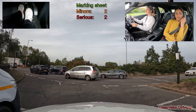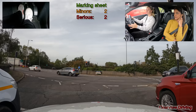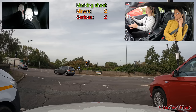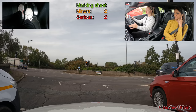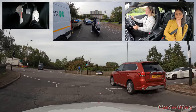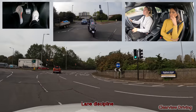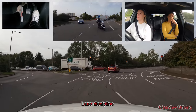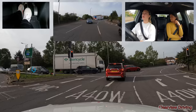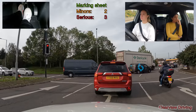As we enter this roundabout, Erin gets a serious fault with lane discipline. We're currently in the middle lane between the van and the red car. As soon as we enter the roundabout, Erin drives into the right-hand lane behind the red car and then back into the middle lane. She needed to stay within her lane marking in order to get to this position and not go into the right-hand lane. If somebody had been in the right-hand lane behind this red car, I would have had to grab the steering wheel as the person on the right doesn't have anywhere else to go.